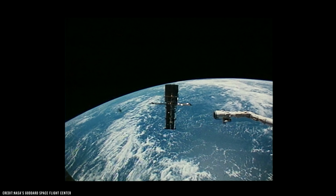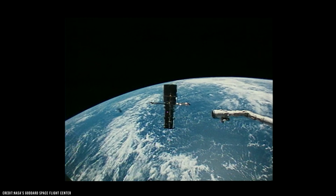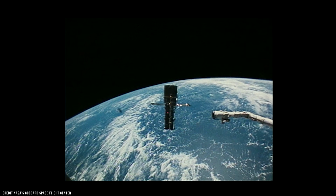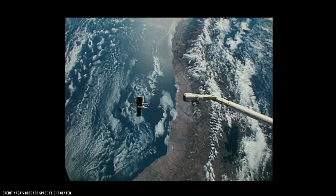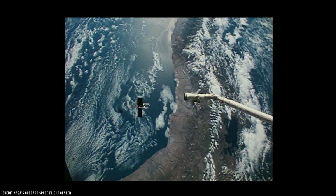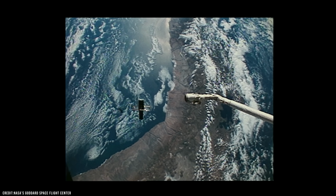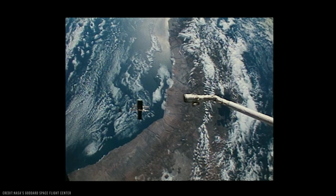The Hubble Space Telescope was launched in 1990 and now orbits about 340 miles or 550 kilometers above the Earth, freeing it from our planet's atmosphere that can block our view of the cosmos. This enables Hubble to consistently outperform many of the most advanced ground-based telescopes, allowing it to capture sharp images of faraway objects like never before.